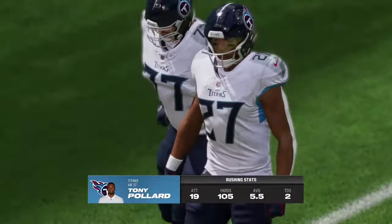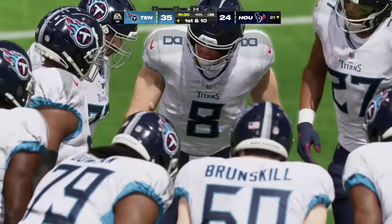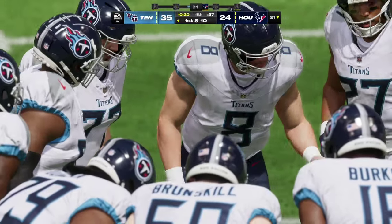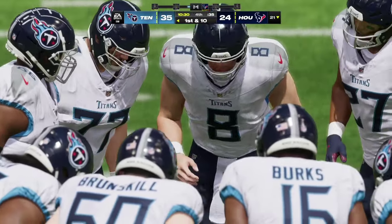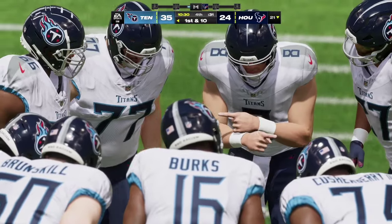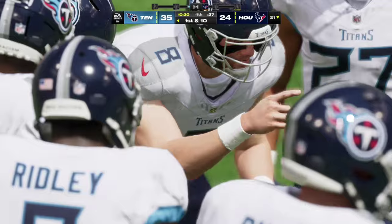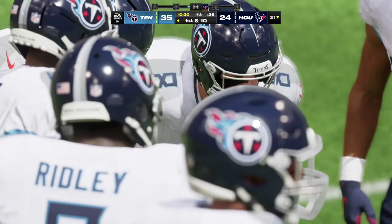Offense back out there, and we shine the spotlight on the Memphis man, Tony Pollard. And you'd have to figure, he got the ball quite a bit last drive, you see the numbers, that now they're looking to chew some clock. He's going to get it even more here. I would think so, because they have momentum going in their direction. They moved the ball that way on their last drive, and you know they're trying to lock this game down.